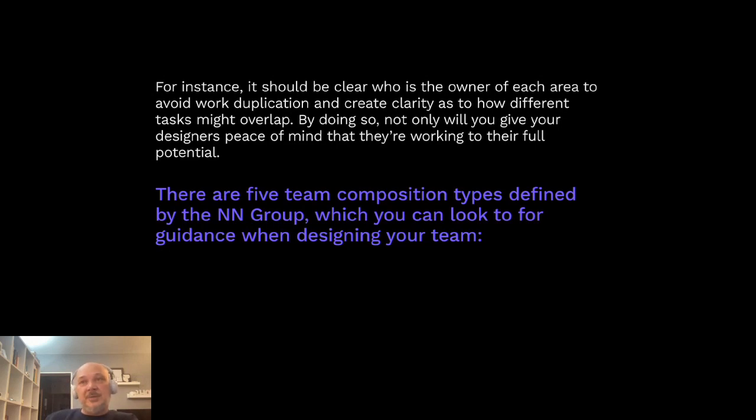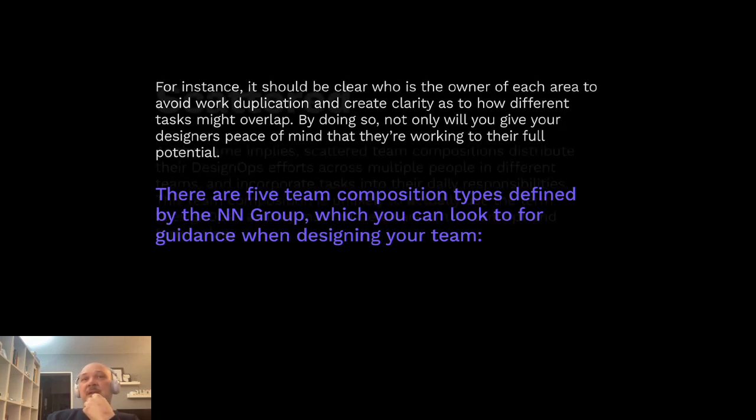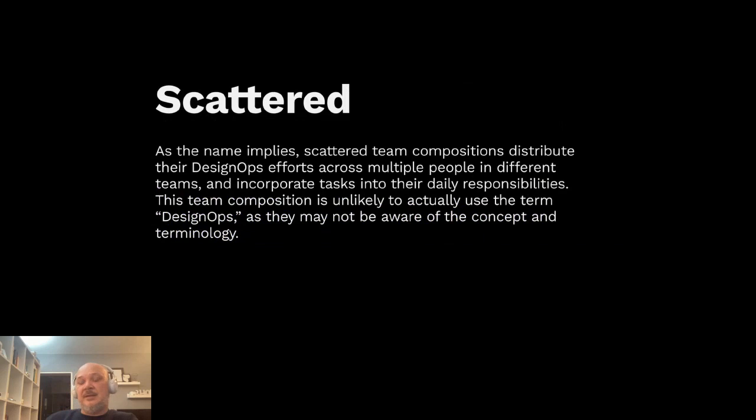There are five team composition types defined by Nielsen Norman Group, which you can look to for guidance when designing your team. I will not say that I mostly agree on that, but in my past companies, I had a similar way of composition types. The first one is the scattered one, and the name implies that the team composition distributes their design efforts across multiple people in different teams and incorporates tasks into their daily responsibilities.